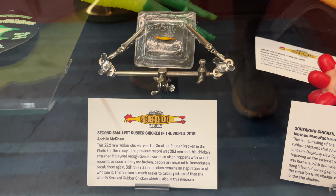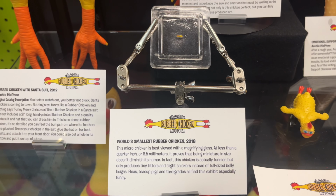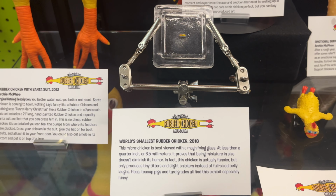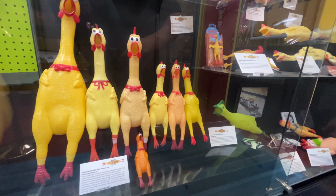So here we have all kinds of different rubber chickens from many years ago. You got some knockoffs. It's the second smallest and the smallest in the world. Okay, so that was the second smallest rubber chicken in the world. Now let's look at the first. Can you even see it? All right, different kinds from different manufacturers.